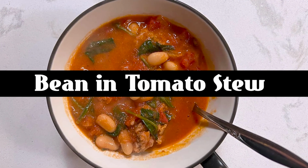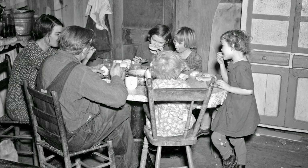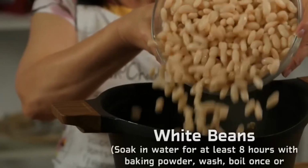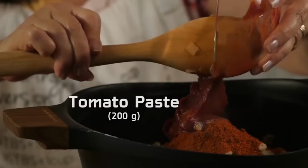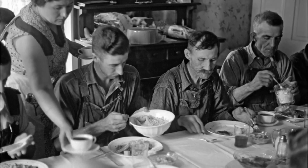Bean and tomato stew. Bean and tomato stew was a simple, hearty dish that kept many fed during the Great Depression. With beans as the main ingredient, cooked in a flavorful tomato broth, this stew was a nourishing and budget-friendly meal that provided essential nutrients when resources were scarce.